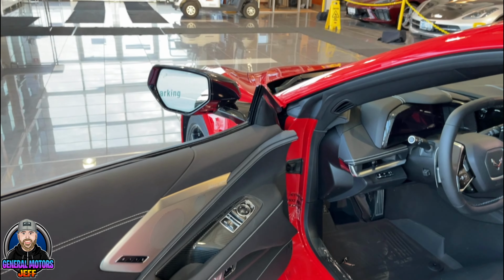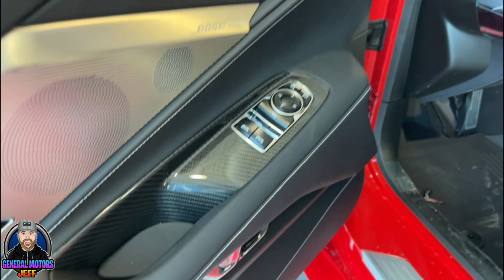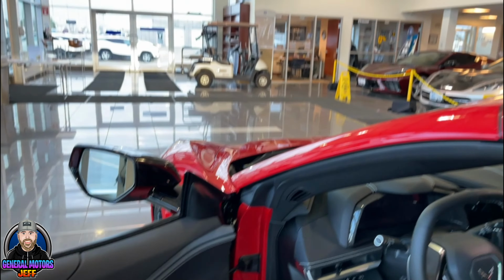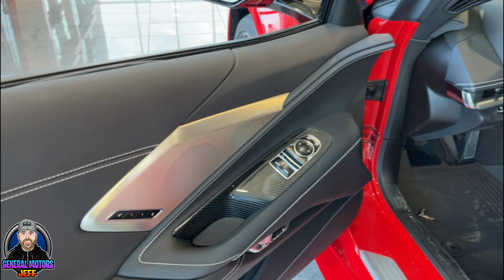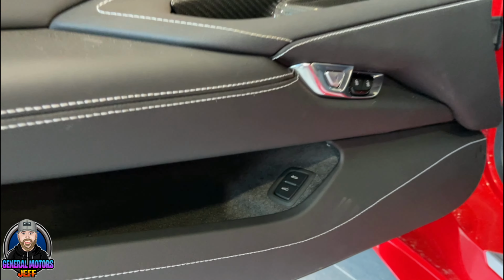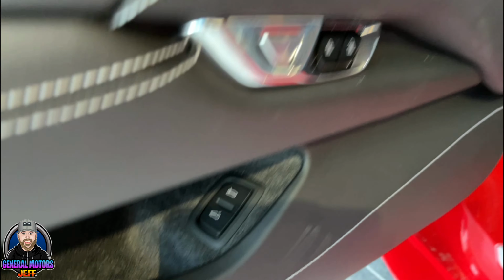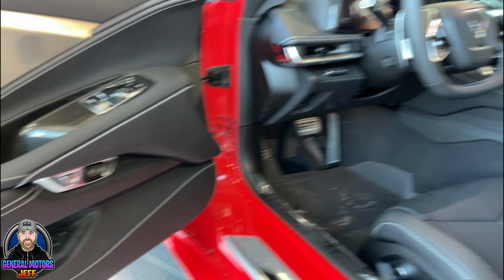Again, this has a carbon interior to it, so you're going to see those components along the door, and obviously inside and around the gauges and things like that. And then you also have your Bose stereo system here, memory seats. There's your buttons for your trunk and your frunk down there, your lock and unlock button, and the button to actually get out. All right, but next we're going to actually sit in that cockpit.